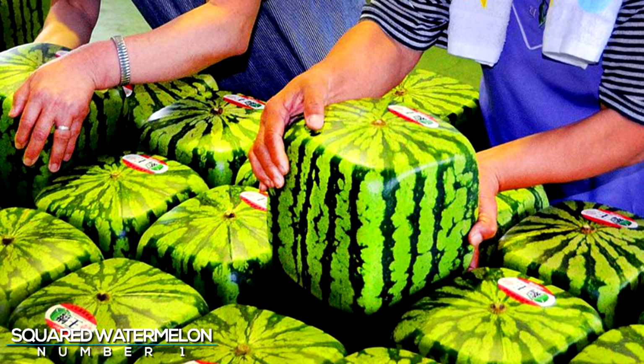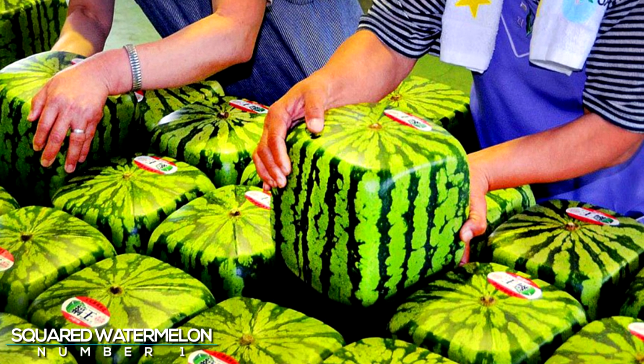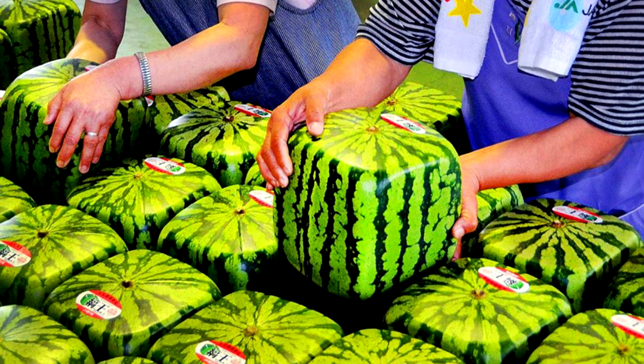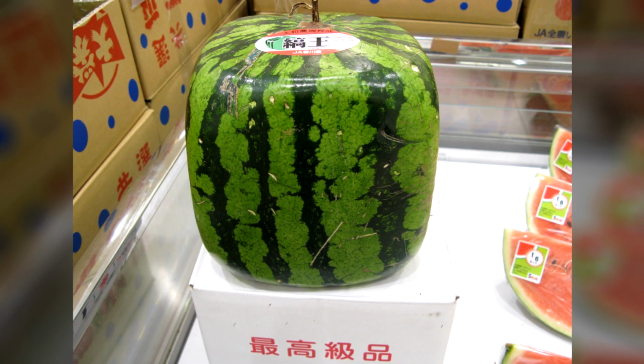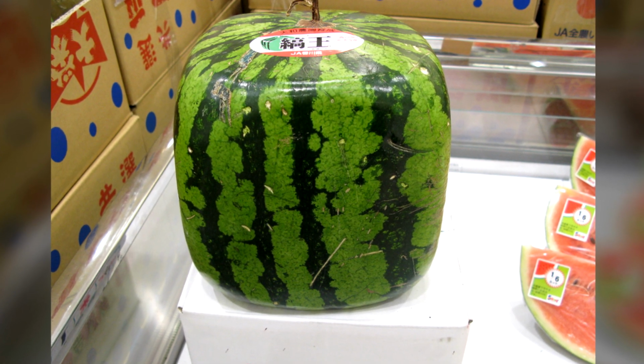Number 1. Squared watermelon. Have you ever seen the squared watermelon before? It's the brainchild of a farmer on Japan's southwestern island of Shikoku, who thought that having a big round watermelon in your fridge just wasn't practical. So he came up with the idea of making a cubed-shaped watermelon, which would be simpler to pack and store.